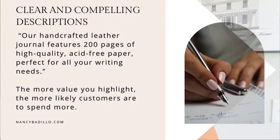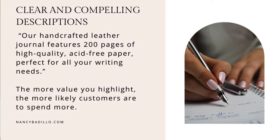Finally, write detailed product descriptions that highlight the benefits and unique features. Make it easy for customers to see why spending more is worth it. So for example, our handcrafted leather journal features 200 pages of high quality acid-free paper, perfect for all your writing needs. The more value you highlight, the more likely customers are to spend more.